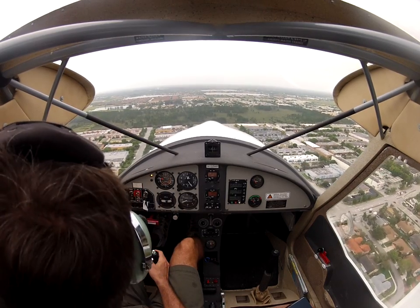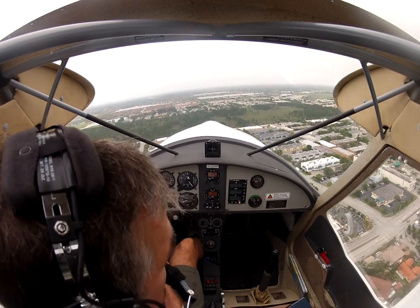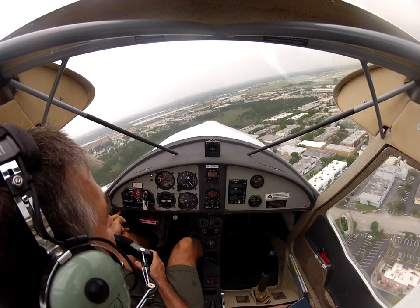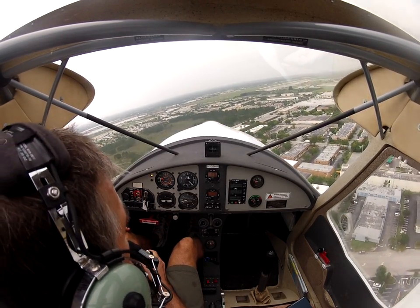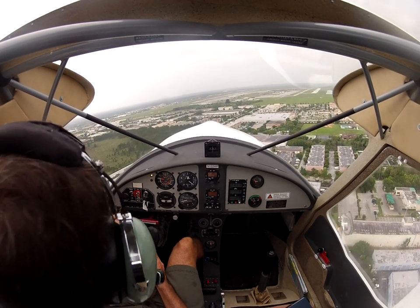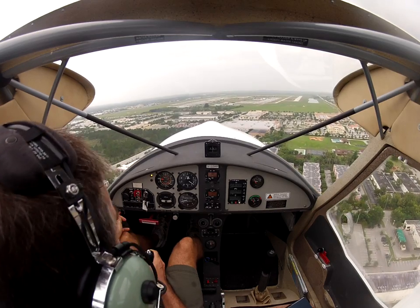Ram 60, Tamiami Tower, hold short, runway 27 left. And we're turning to final for runway 27 right. 60, for our touch and go. Maintain. 4 Hotel, transponder appears inoperative, reset. 4 Hotel, reset.